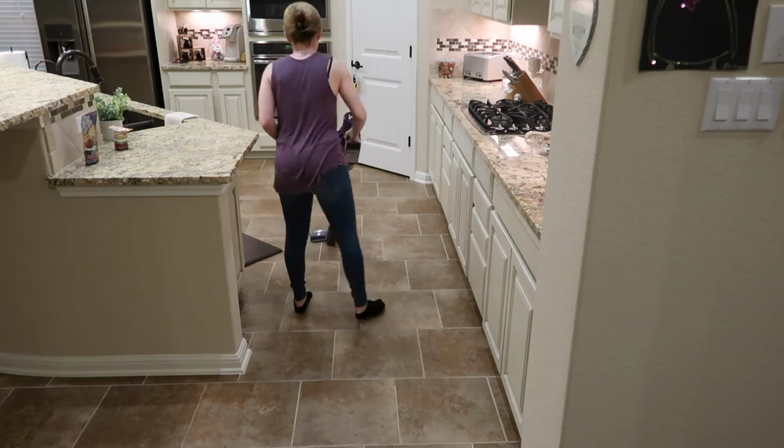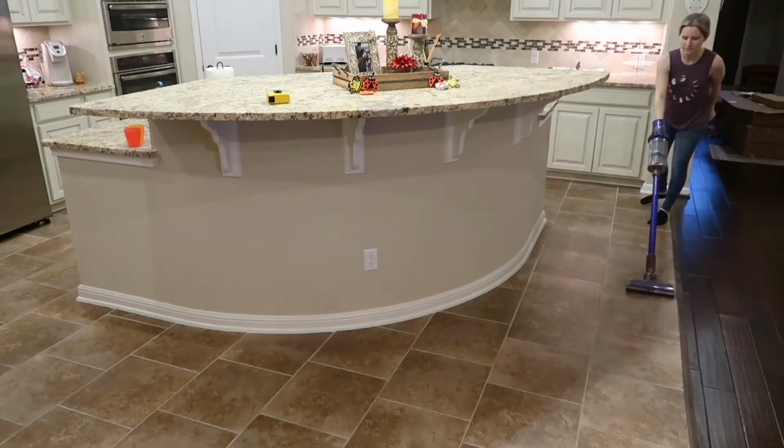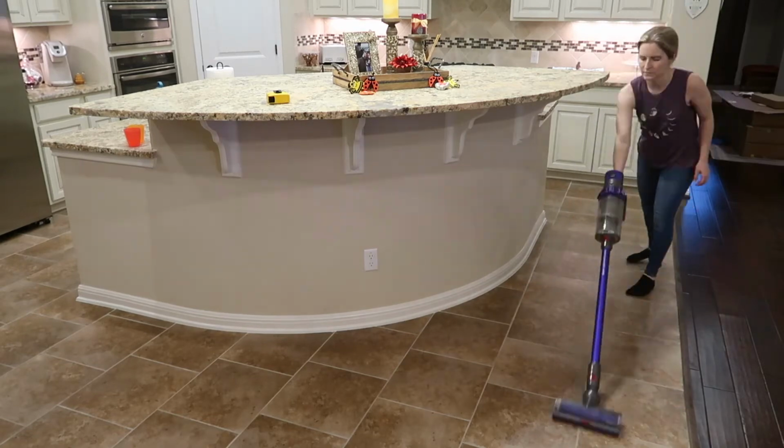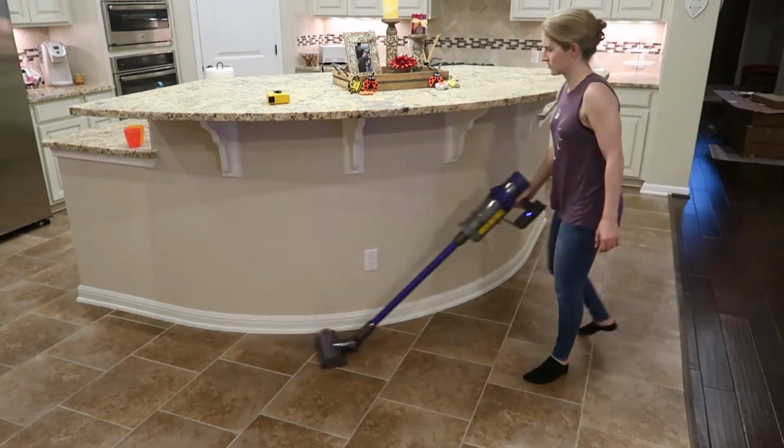Mopping and vacuuming the floors is not my favorite task, it's so tedious, but it's the one that makes me feel the best because I know that they're clean and who doesn't love clean floors, but also that it means my job is almost done.